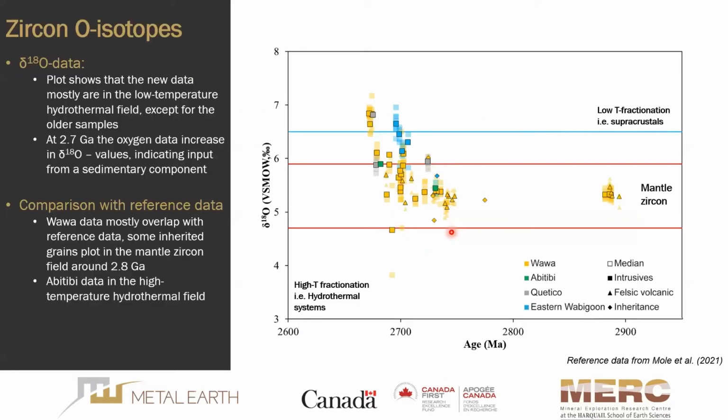Because now we're looking at the zircon-oxygen isotopes. And so this plot is the delta 18 oxygen values on the y-axis and the age on the x-axis. And again, we have the same legends. What we see here is that the new data that we now have ages for are mostly plotting in what is the low temperature hydrothermal field. Sorry, not hydrothermal field, low temperature fractionation field. However, these older rocks that we have seem to be very much spot on in the mantle zircon field.